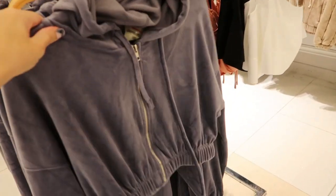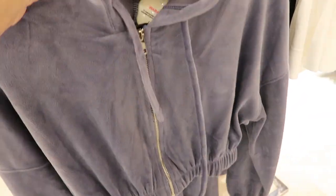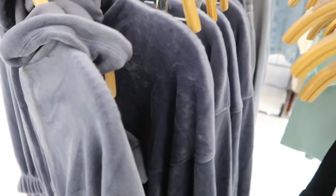Another little velour set. So this has the crop style elastic at the bottom, a metal zipper, and then that's what the back looks like. And then it also comes with the matching leggings. So that's what the bottom looks like, elastic waistband. That's what the leggings look like. So they have that elastic waistband just fitted throughout. And I don't see the price, but if they're available online, I'll have it linked down below.